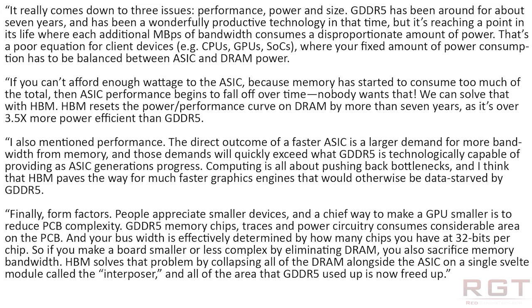GDDR5 has been around for about 7 years and has been a wonderfully productive technology in that time, but it's reaching a point in its life where additional Mbps of bandwidth consumes a disproportionate amount of power. That's a poor equation for client devices, for example CPUs, GPUs and SoCs, where your fixed amount of power consumption has to be balanced between ASIC, we'll tell you what that is in just a second, and DRAM power. If you can't get enough wattage to the ASIC because the memory has started to consume too much of the total, then the ASIC performance will begin to fall over time, and nobody wants that. We can solve that with HBM. HBM resets the power performance curve on DRAM by more than 7 years, as it's over 3.5 times more power efficient.